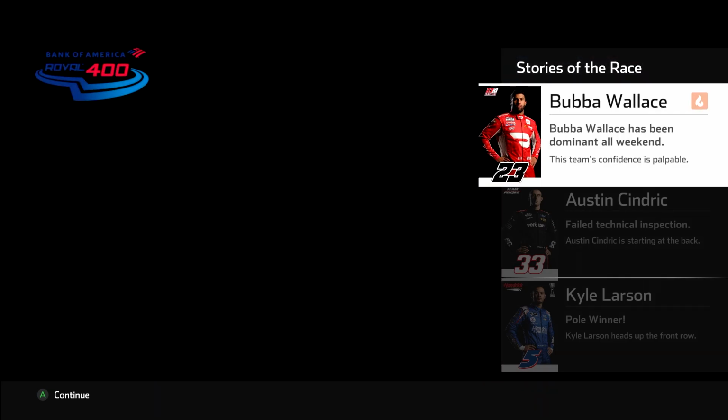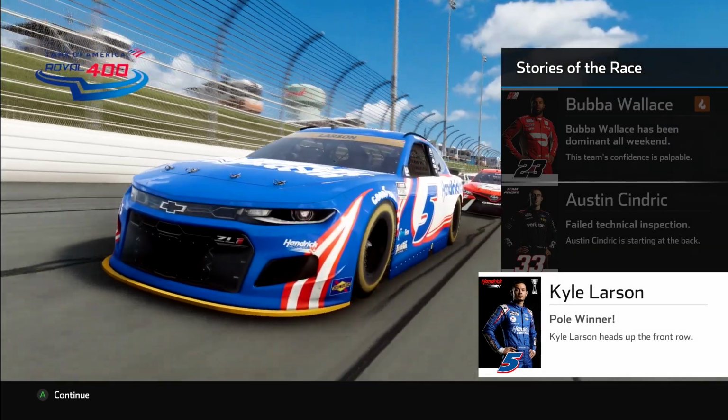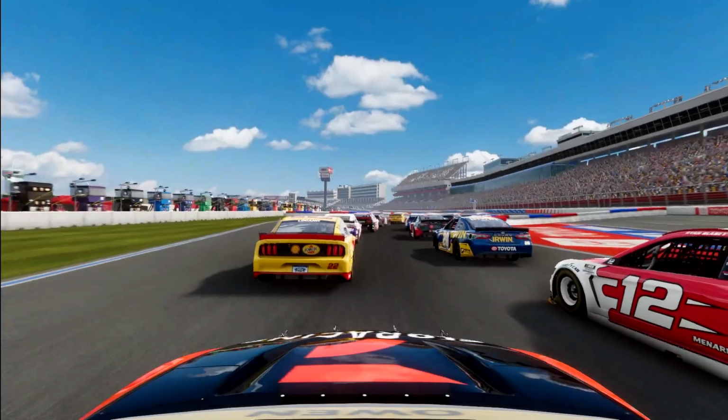You all want to know, how is Kyle Larson going to find a way to throw another win away here in this NASCAR Heat 5 career mode? Usually he's had the pace to win races, but he just hasn't actually won. He's still winless this season, but now he's in a prime opportunity because it is very difficult to pass the leader at the Charlotte ROVAL.